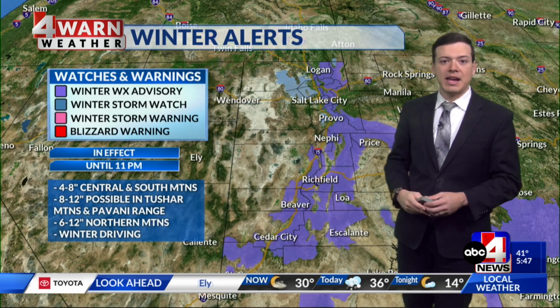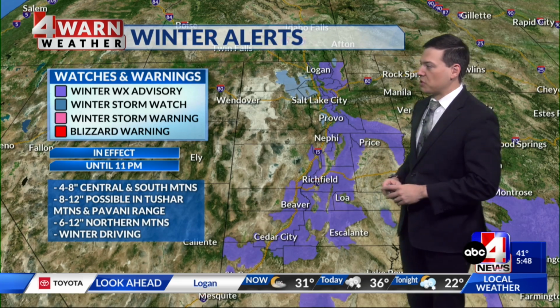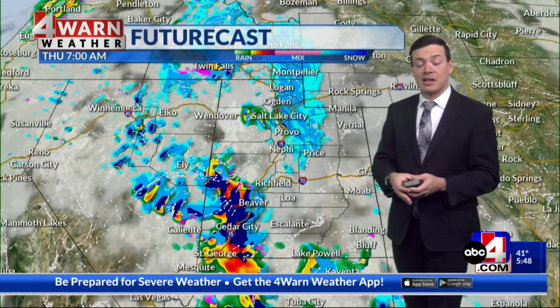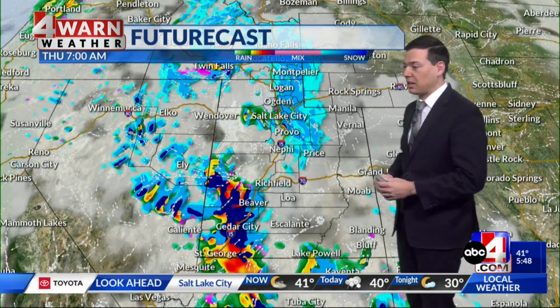We could see 4 to 8 inches for the central and southern mountains, potentially up to 8 to 12 for the Tushar and Pavant range, while we could see 6 to 12 inches for the northern mountains. I think most mountains will land between 4 and 10. Some spots could pick up just over a foot of snow, while some spots might pick up just a little bit less. It really just depends on where you are, as showers are mainly going to be scattered in nature.